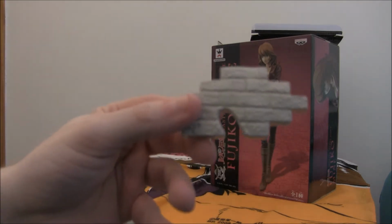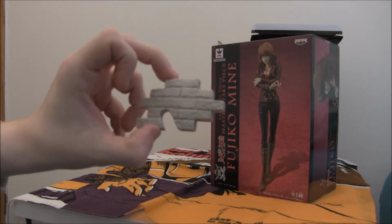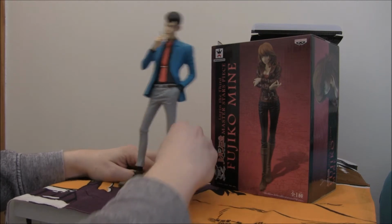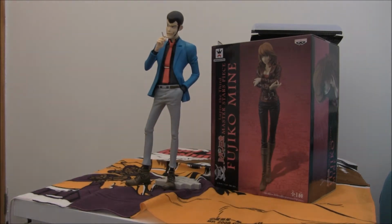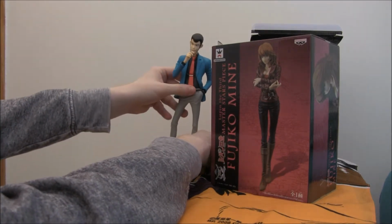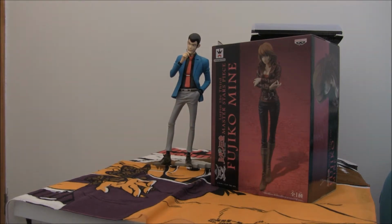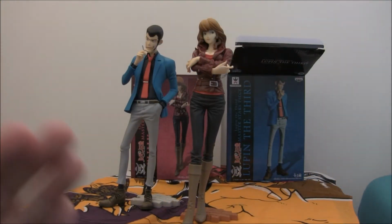So there we've got the base. It's quite a simple base, and from the looks of things, it might actually connect with Fujiko's. So I'm assuming it stands like that. Wow, that is absolutely fantastic. I'm going to put Lupin over here for just a moment, and we're going to open up Fujiko. So bear with me and we will look at her again.